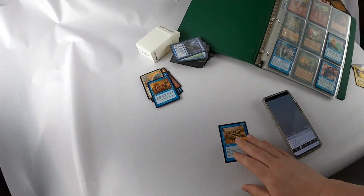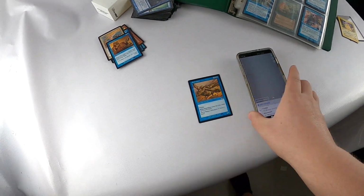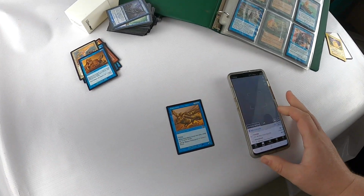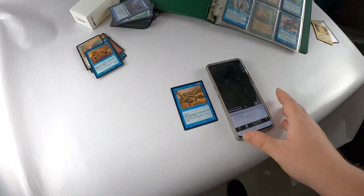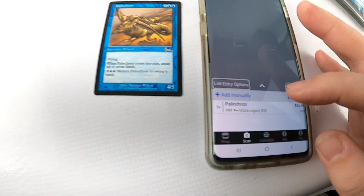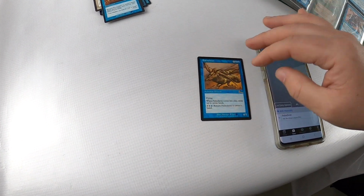Just like this card right here. If I was at a yard sale and I saw it, I could just pop this out and go boom. Hold on real quick, I'm gonna delete this. I'm gonna clear the list, and I could go boom like this. And then I could see it's worth $26.49. It says it's Palicron, and I just match it up with the name on the card.